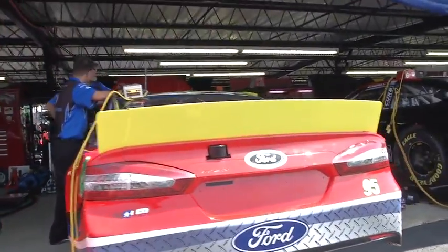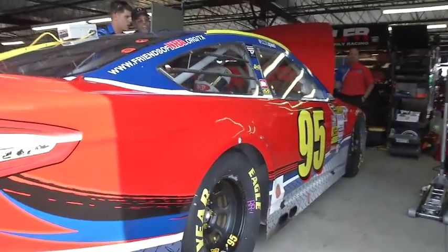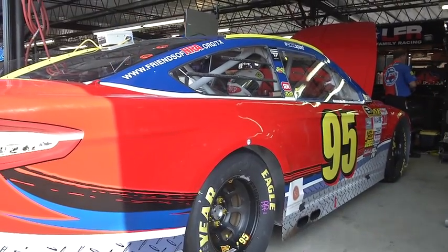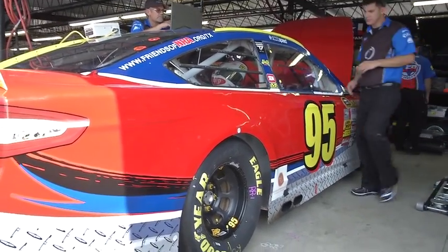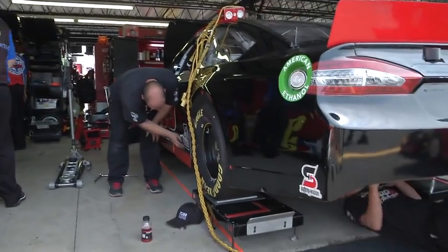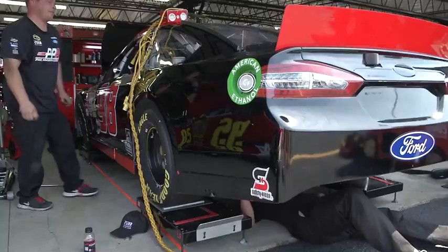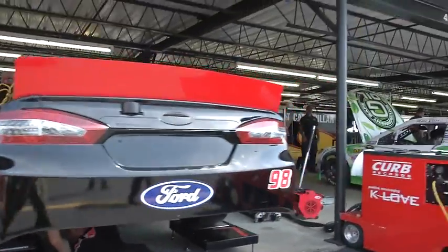Moving on down the line, that's Scott Speed in the 95. He had a good finish last week in Talladega. I believe he had a top 10 if I'm not mistaken. He was right up front toward the end in that final restart. And again, another small team that had good luck and good fortune, and was in the right place at the right time last weekend in Talladega. And you never know what could happen, especially at those plate races. Looking at the number 98 of Michael McDowell.